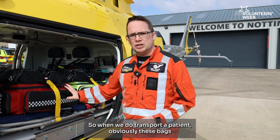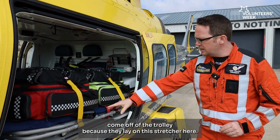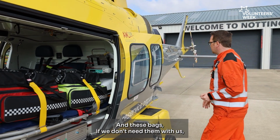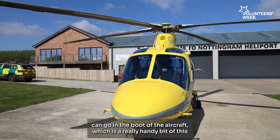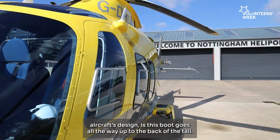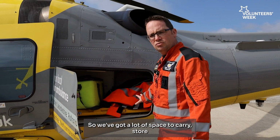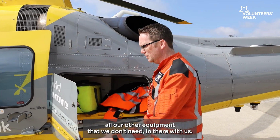So when we do transport a patient, these bags come off of the trolley because the patient lies on this stretcher here. We load them in from this side of the aircraft, and these bags, if we don't need them with us, can go in the boot of the aircraft, which is a really handy bit of this aircraft's design. This boot goes all the way up to the back of the tail boom, so we've got a lot of space to store all our other equipment that we don't need in there with us.